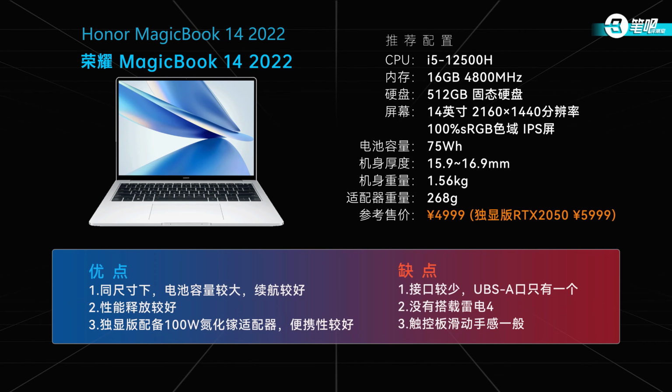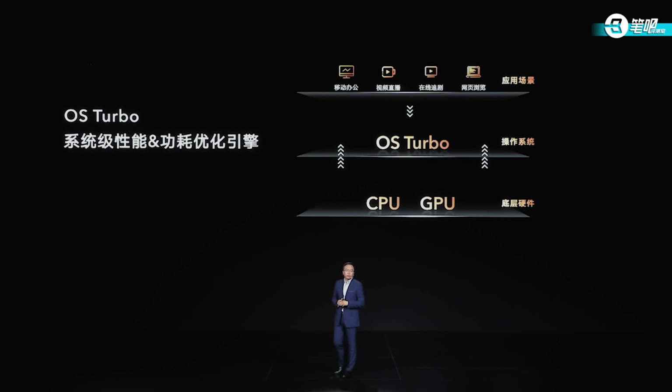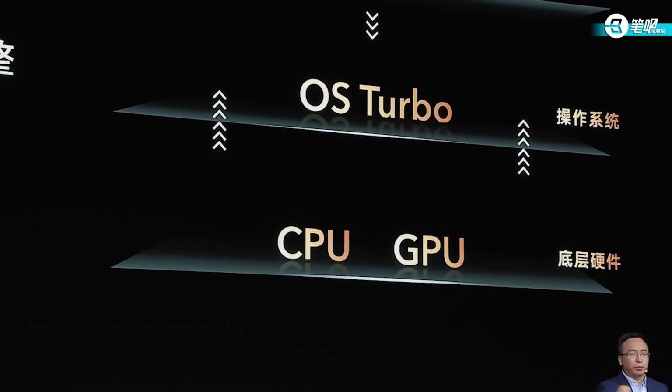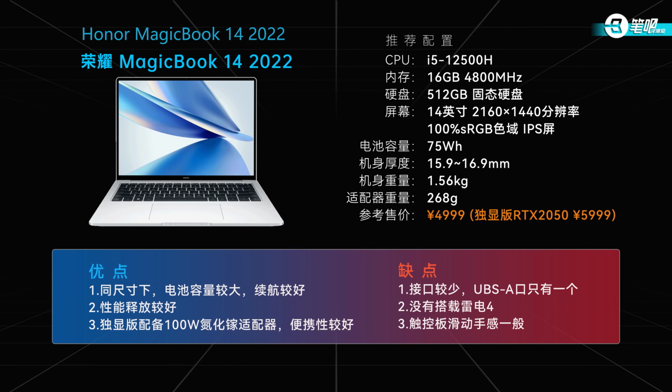Next, MagicBook 14 2022. It's beyond my expectation. To be honest, the older MagicBook 14 models are all quite normal. But this one has good performance. And the DGPU version is the same. I highly recommend the DGPU version. Then, it has unique optimization, something they call OS Turbo. Well, it does improve the power control, which benefits the battery life observably. The battery life of the 12th Gen Core laptops drops sharply, but this model's battery life is quite good. So its battery life is really outstanding compared to other 12th Gen Core laptops.